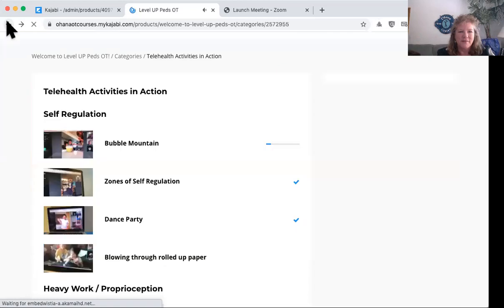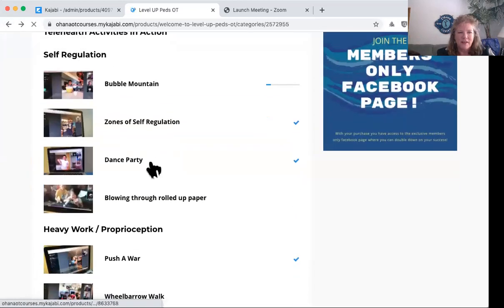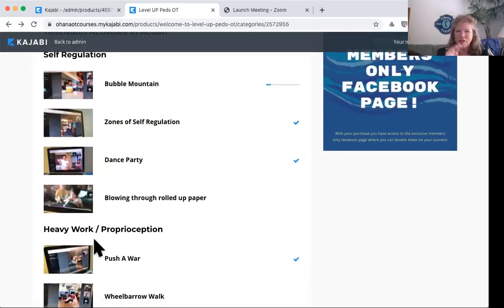So pretty neat. Each of these are just short little examples of telehealth in action of these incredible families that want to help you. And so they've agreed for me to share.